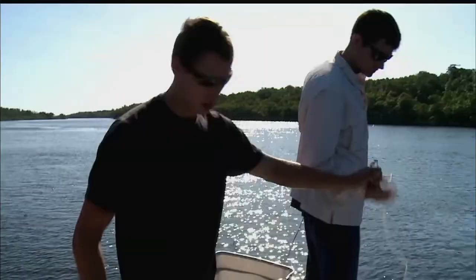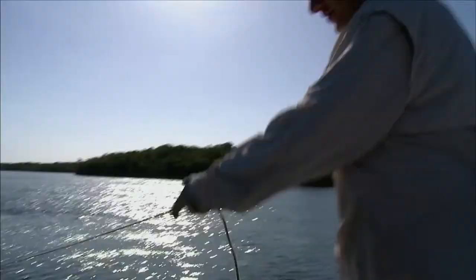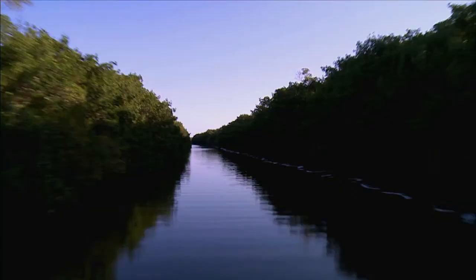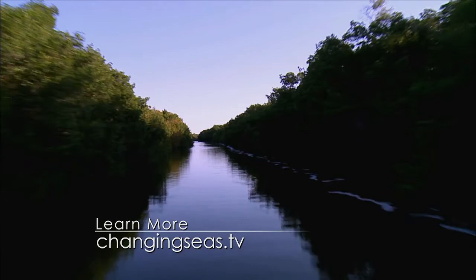When we first came out here, we were told there's no way you're going to find sharks. We set our first lines and had two sharks on our very first one. Bull sharks are the only species of shark in North America that can live in fresh water. And the juvenile sharks usually live in rivers and estuaries until they're big enough to move to the ocean.